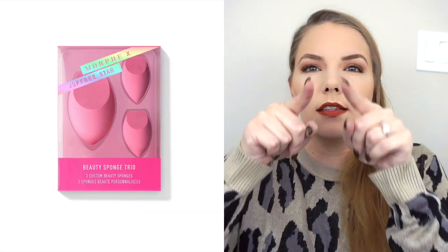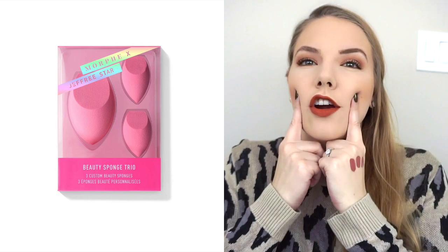Now we're getting into the regular monthly haul. There were a few things I purchased from Ulta, and one of them was the Morphe Jeffree Star Sponge Trio. So the sponge has a point on the bottom, and then it actually is like this and comes to a point on the top. Is that correct? I'm having a hard time remembering what it looked like.